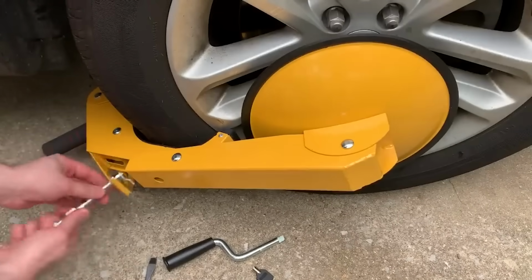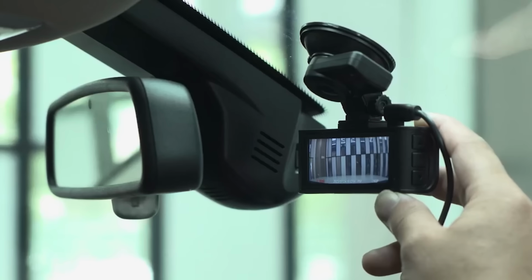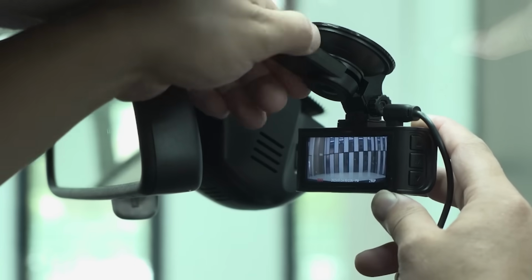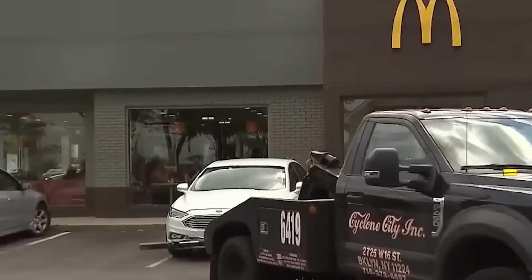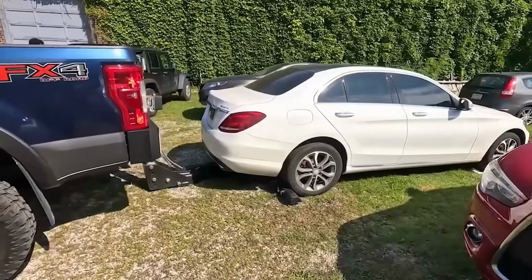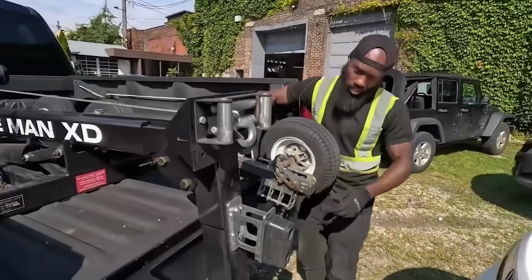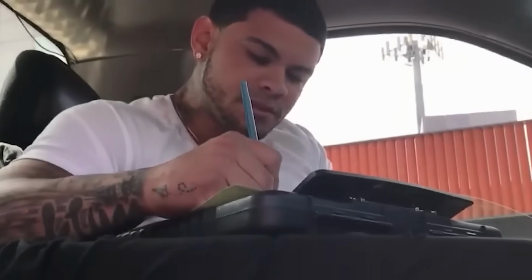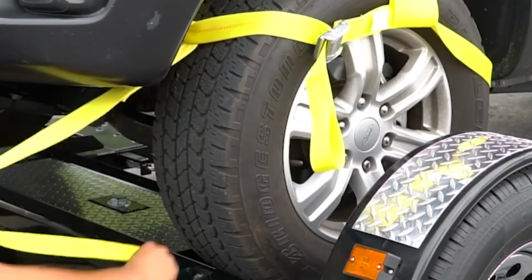How to prevent it? Use a wheel lock or even a boot when parking long term. Install a GPS tracker or dash cam with parking mode. And never ignore strange trucks cruising your lot. But they don't always need a tow truck. Sometimes all it takes is a clean title, a few forged documents, and suddenly your car legally belongs to someone else.